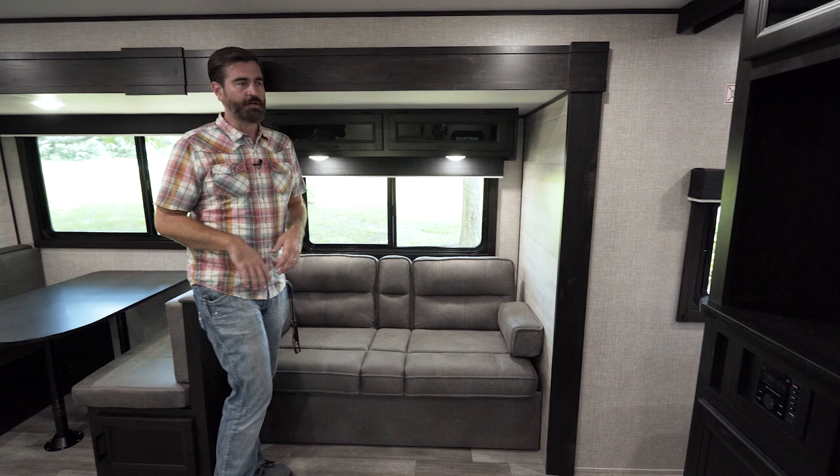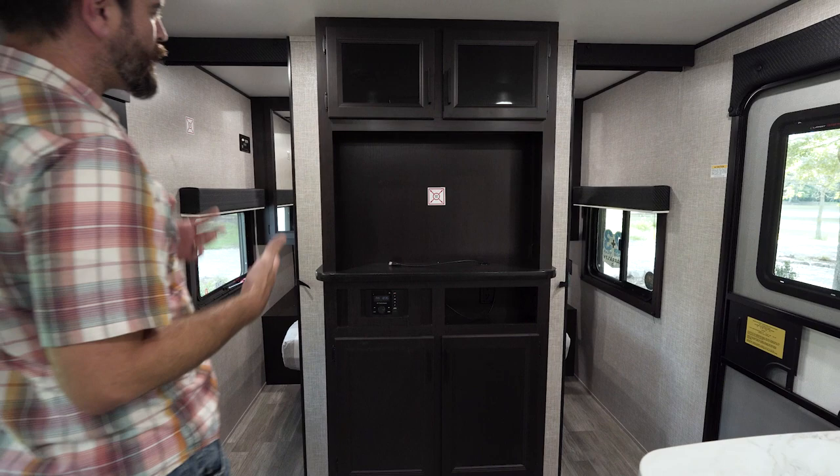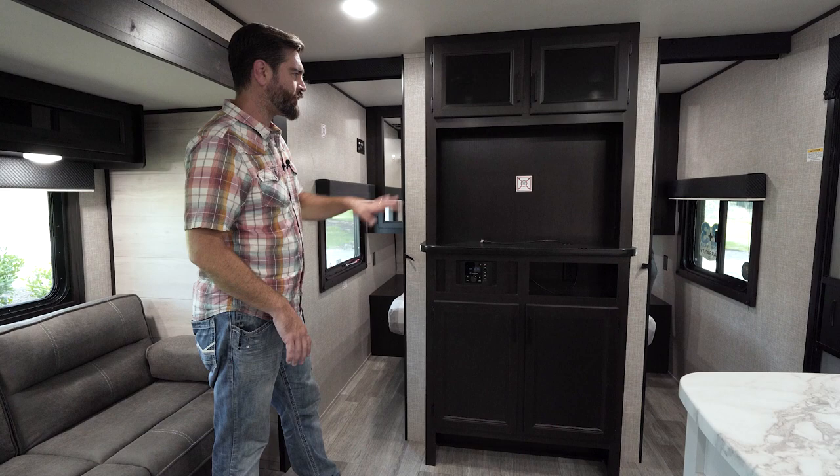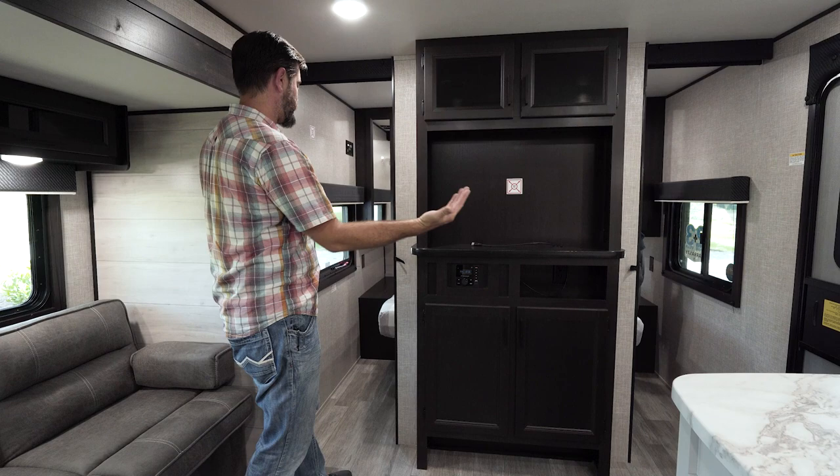The entertainment center is on the wall that separates the main bedroom from the rest of the coach. We have storage up above and down below. It's rather shallow, but we could definitely get a few things in there. A nice head unit with Bluetooth connectivity. You get to pick your own TV that you want to put in here. And that separates us from the main bedroom.